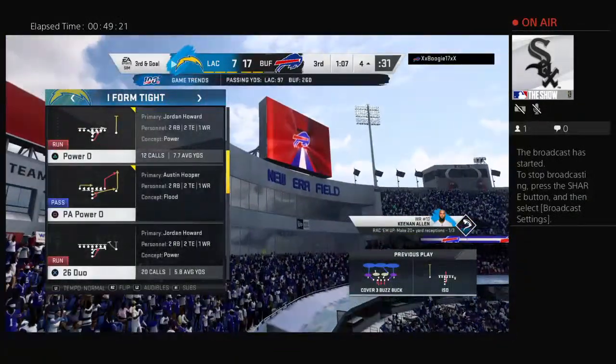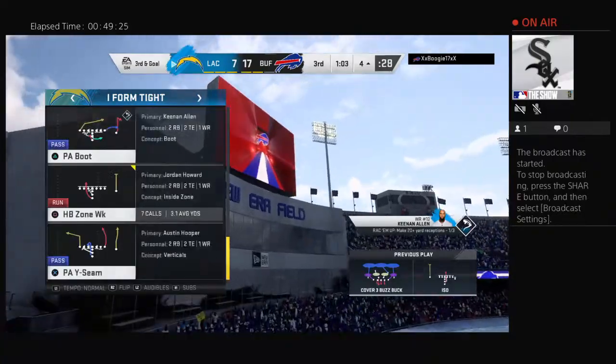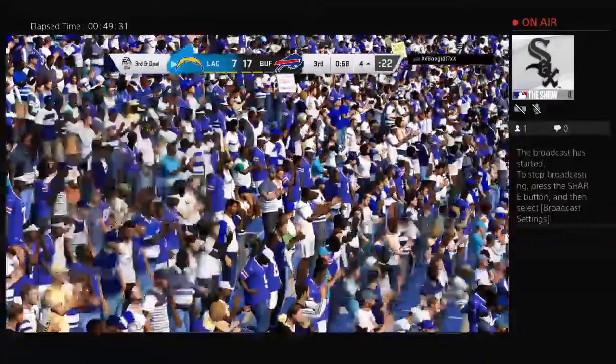Sometimes I get caught in hyperbole, but I think they desperately need to punch this one in. They're running out of time. Yeah, 2-score game, second half. You're down here. This is the time to put it in the end zone. Yeah, not going to get much better than this for an opportunity.